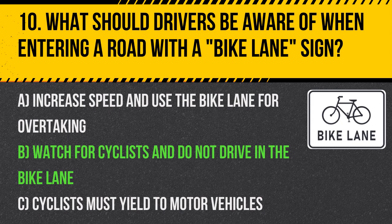Answer: B. Watch for cyclists and do not drive in the bike lane. A bike lane sign indicates a designated space for bicyclists, and drivers should be cautious and avoid entering these lanes.